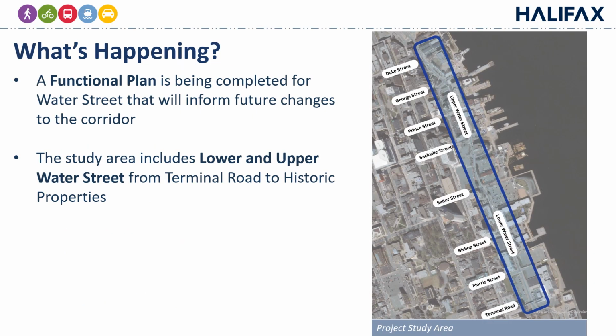The Halifax Regional Municipality is completing a functional design project for Water Street that will inform future changes to the corridor. Functional plans are the first stage of redesigning a street. The study area here includes Lower and Upper Water Street, from Terminal Road at the bottom of the map to historic properties at the top of the map.